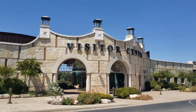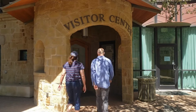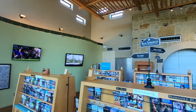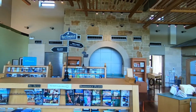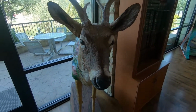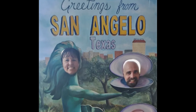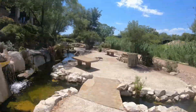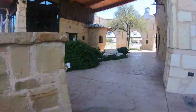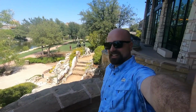Built in 2002, the award-winning San Angelo Visitor Center is easy to find right between the northbound and southbound lanes of US Highway 87 in downtown San Angelo. Inside you'll find information and helpful volunteers. And don't forget to snap a few pictures while you're there too. Outside is another surprise. The San Angelo Visitor Center is immaculately landscaped with waterfalls, rocks, and native plants. And of course, there's an awesome view of the Concho River.